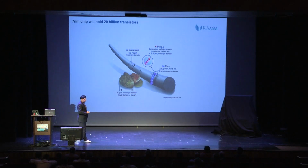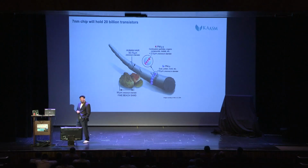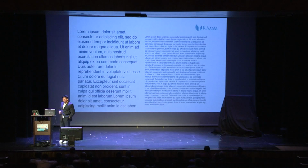Give some perspective here. That's a human hair. 20 billion transistors. A human hair is 50 to 70 micron. It takes 1,000 microns to equal 1 nanometer. So it's significant, right? Basically, put it in super layman's terms, if we printed out a piece of paper with 18 font, in 2 years we could print out that same piece of paper in 9 font, 4.5 font, 2.2 font, and so on and so forth. So that's what's happening.